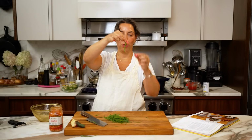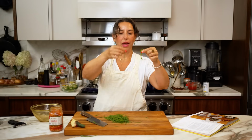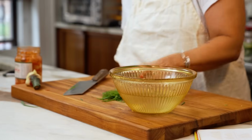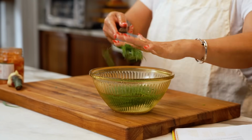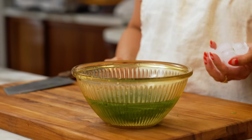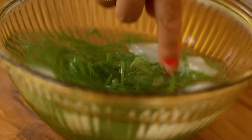See, this one is shit, and that one's incredible, but all shapes of scallions are welcome here. Okay, cold water. You can do this with thinly sliced onion, and you can do this also with thinly sliced carrot, and then put it in the water, in ice water, and it'll curl up and be a cute garnish.